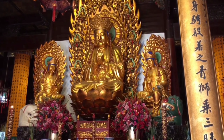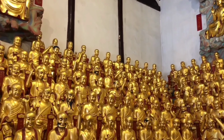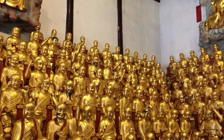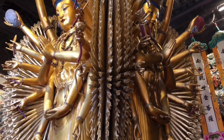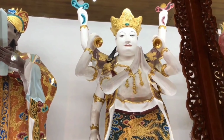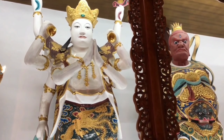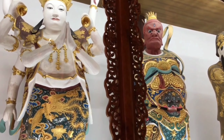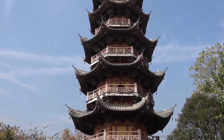The 7-story, 44-meter-high Longhua Pagoda lies in front of the Longhua Temple. Its basic structure is made up of a brick body and wooden steps. Each story is smaller than the one below it, and each level is surrounded by balconies and banisters. The pagoda has been rebuilt several times, but the style of the Song dynasty still remains today.